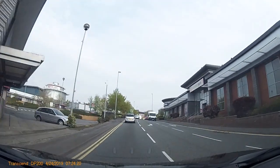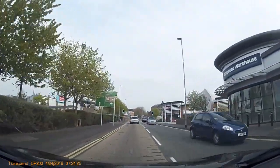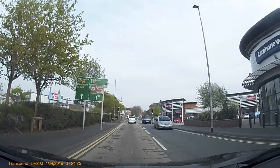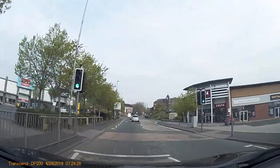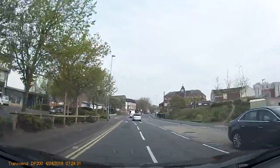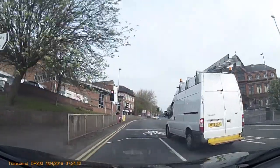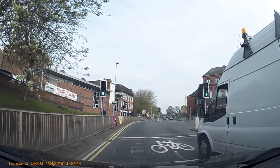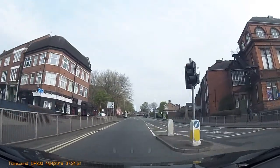So we've just passed Asda, and now we're following signs for Warrington. So I'll freeze the frame here. You can see Warrington is on the left. So here we go up here, making sure we're keeping the left lane. Now Warrington here is in the right lane.